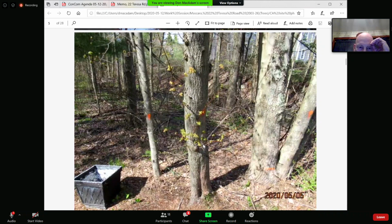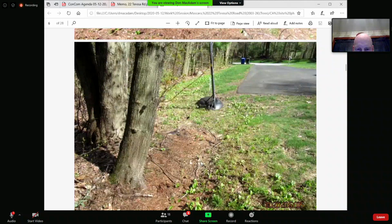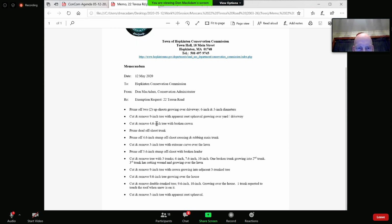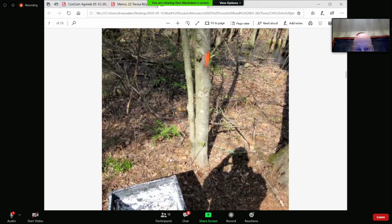You've got this tree that's got a broken crown. And then this one has some disease-looking wounding here. And to me, it looks like the arborist was concerned with some root upheaval here. So that would be looking to take out a 9-inch tree right there. And then there's a 4.5-inch tree next to it that they're looking to take out because it's got a broken crown. Right up through here, you've got a break and a lot of suckering right underneath the crown.